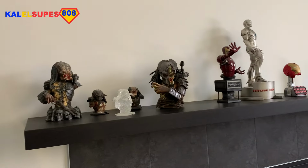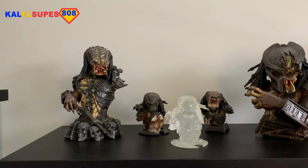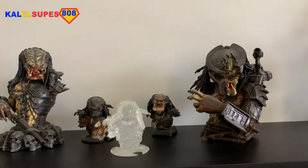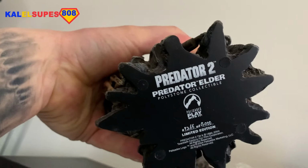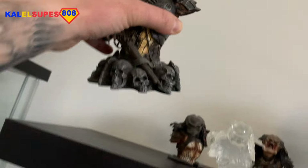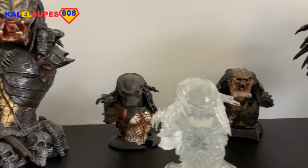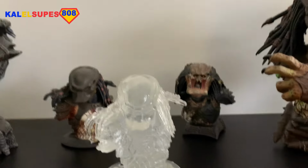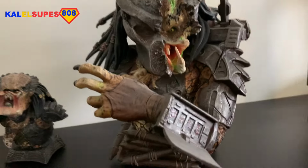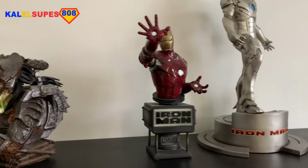Then just above there, the fireplace here, we've just got some smaller stuff that I've had a lot of years. These were the smaller pieces that got me started. They're the Predator busts, mini busts and micro busts. I can't remember who made these now. Palisades made these. So that's the Elder Predator from Predator 2. I love this one, by the way, this clear resin one. And then from Predator 1 there. Then we move across, that's just my tiny little Predator collection.